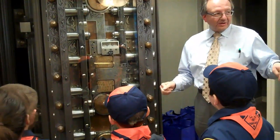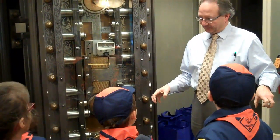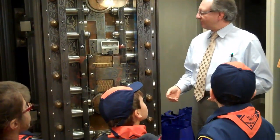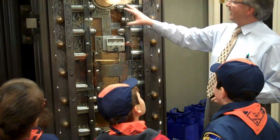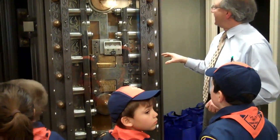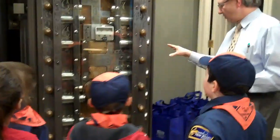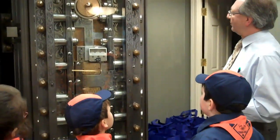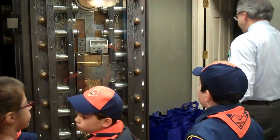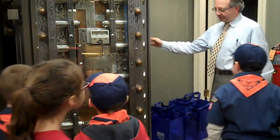Now this building was built 100 years ago, okay? And it was a bank. It was built as a bank 100 years ago. So this vault and this vault door are 100 years old. Wow. Right? And that's why you don't really see vault doors like this anymore. But this vault door is 100 years old, and if you step around here, I'll show you what happens.